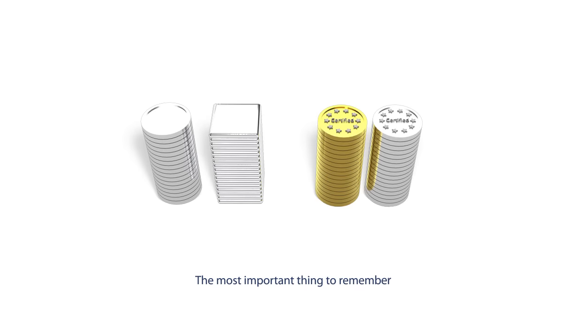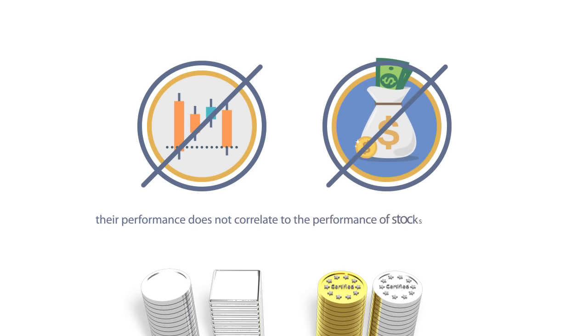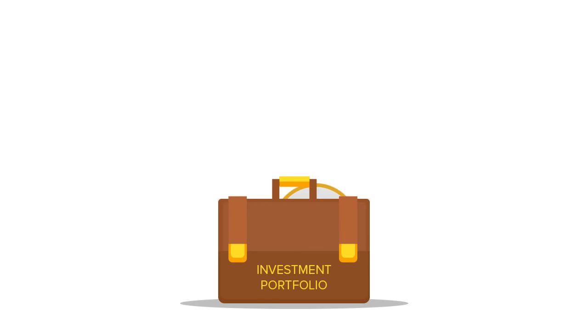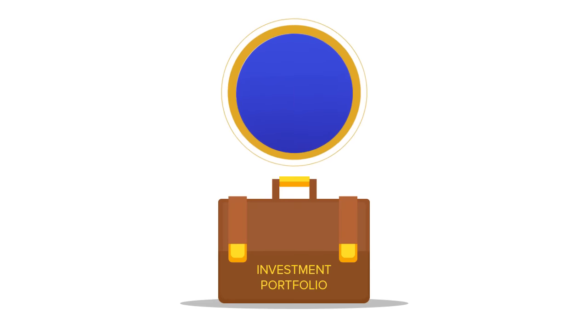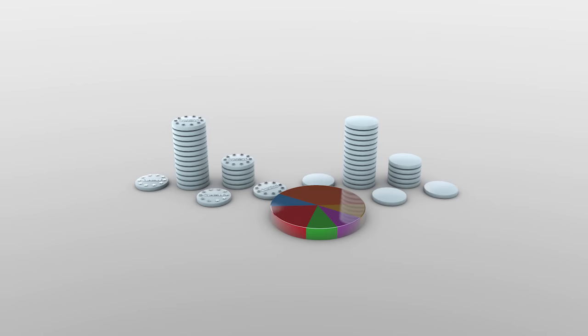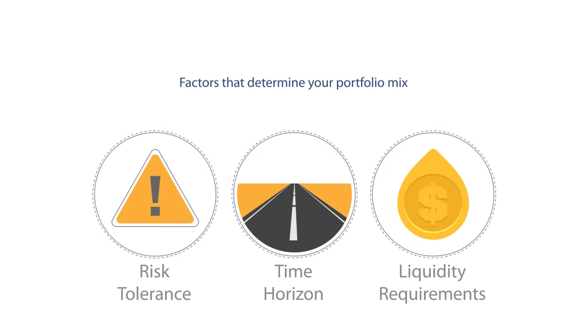The most important thing to remember about bullion and investment-grade coins is that their performance does not correlate to the performance of stocks and bonds, meaning they do not necessarily go up and down at the same time. That's why an investment portfolio that contains a balance of both is considered to be better diversified and less volatile as a long-term investment. So what mix of bullion and investment-grade coins is right for you? It all depends on your individual tolerance for risk, your time horizon, and your liquidity requirements.